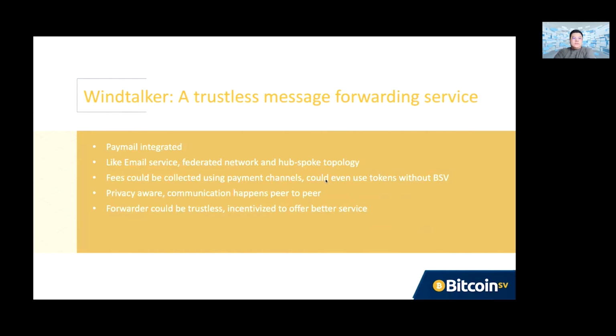And WingTalker can be integrated into Paymail. And it's like email services. It's a federated network and hub-spoke topology. The fees could be collected using payment channels, which could even be tokens without using BSV. It protects privacy because every communication happens peer-to-peer and is end-to-end encrypted. The forwarder could be trustless. They are incentivized to offer better service.